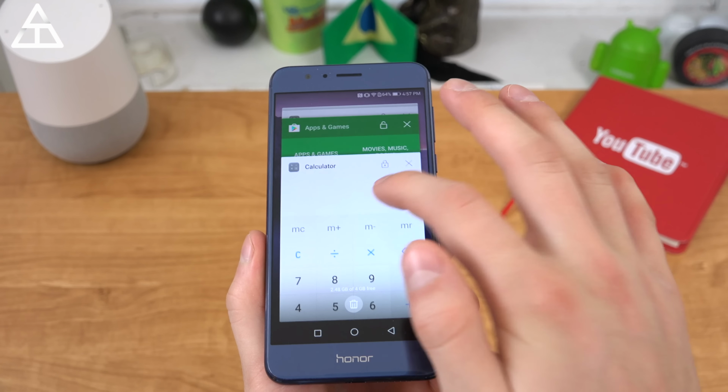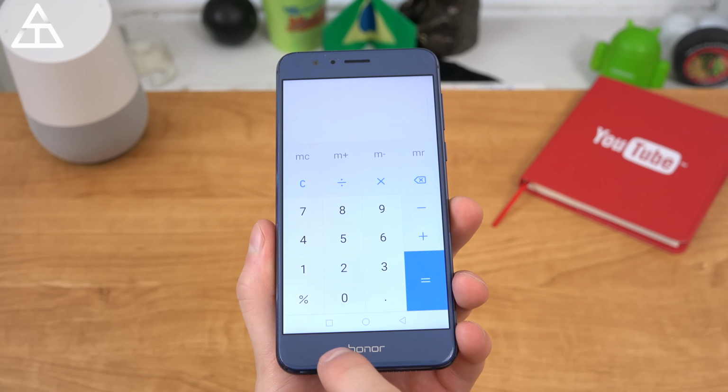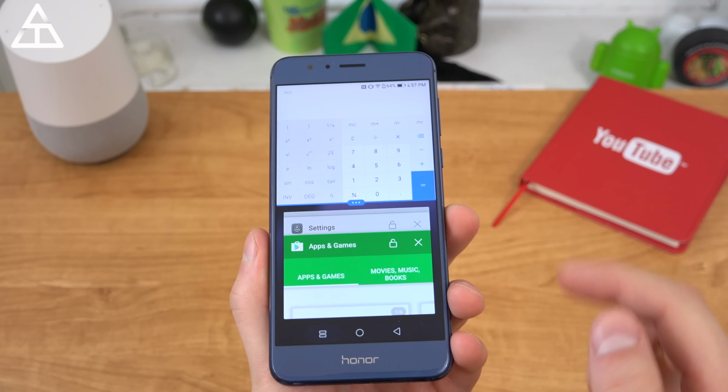Now also, there is the multi-window feature, which is a big one that a lot of people have waited for. So while you're in an app, you can press and hold the recent apps button, and what that's going to do is activate your multi-window.